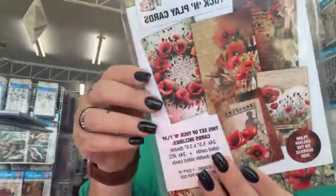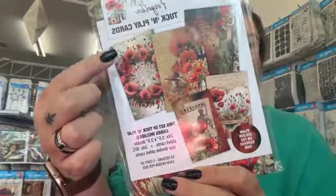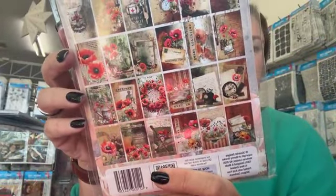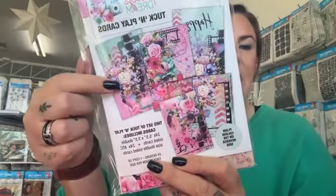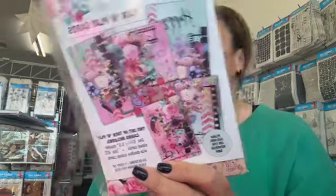Then we have got the Never Forgotten, which is more of your Anzac sort of style. However, they're quite a generic card on those too. Really beautiful. These would make beautiful birthday cards. And then finally, we have got the Teenage Dream. So if you want to make some teenage girl birthday cards, these would be right up your alley. These are really, really stunning.